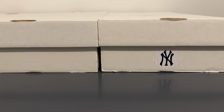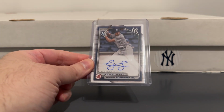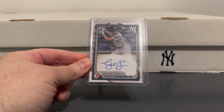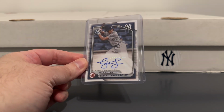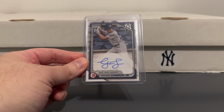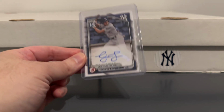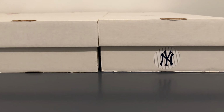And this guy has kind of gone up and down. George Lombard Jr. His stuff was really hot during spring, because I think people thought he was going to make the team, but then when he didn't make the team, his stuff kind of dipped a little bit. There was like a small window where his stuff dipped, and that's when I picked this up, because now his stuff is getting hot again. I think because people are realizing that Volpe is kind of a bust, so they might be thinking that somebody else might be the future Yankee shortstop.